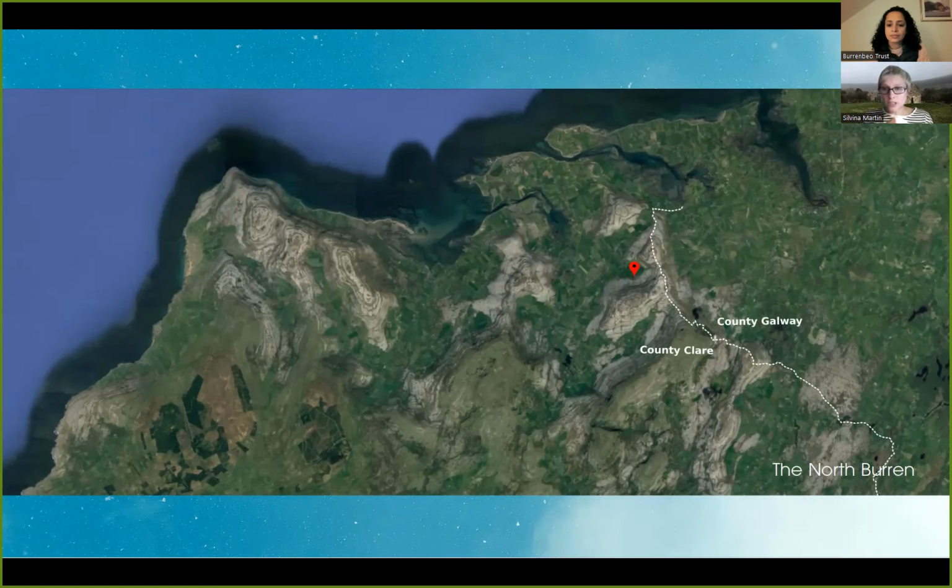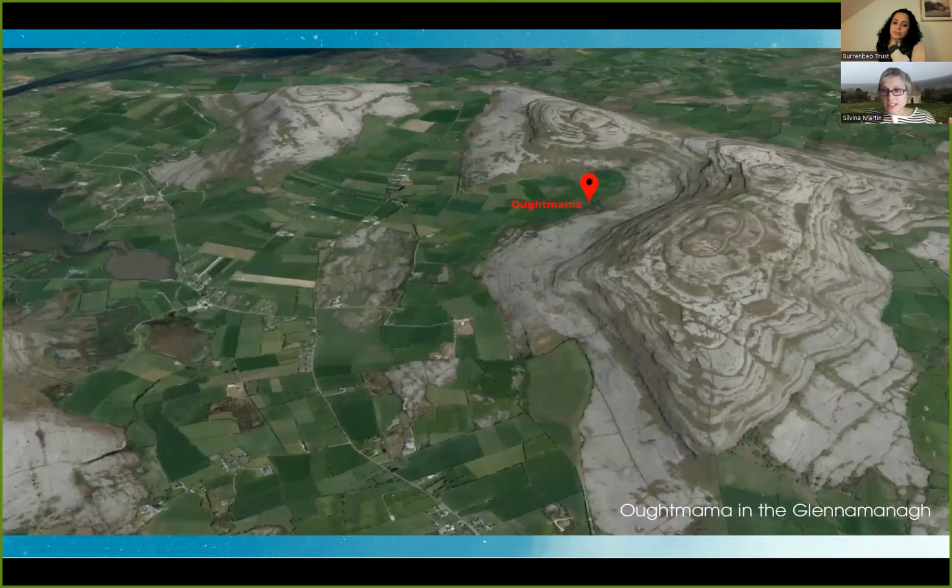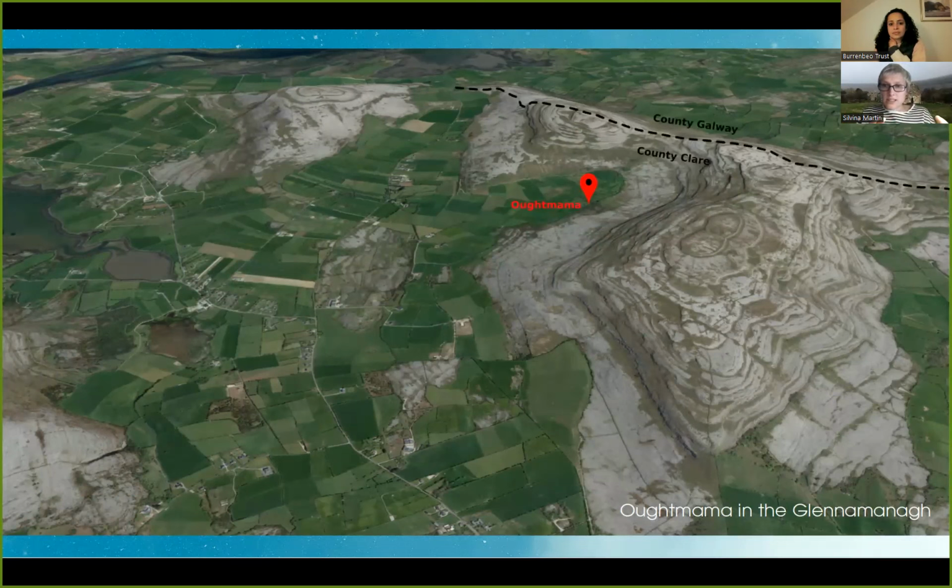And not only because of the natural characteristics of this place, which make a natural border, and was so assumed by the prehistoric people living there. In this 3D effect image, we can see it better. Abbey Hill, Oughtmama Hill, and Turlough Hill enclose this valley, and the border is running there. We also see that there's an entrance to this valley to the north, marked by the Corkscrew Pass. And it's probably a very old route also, because it's the entrance to this valley. If you know this, it's pretty impressive.